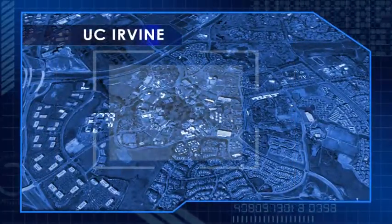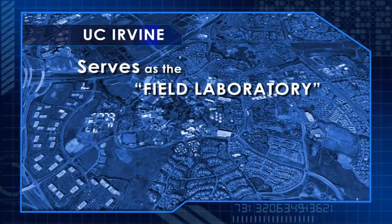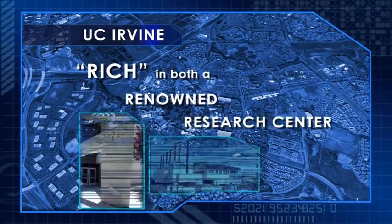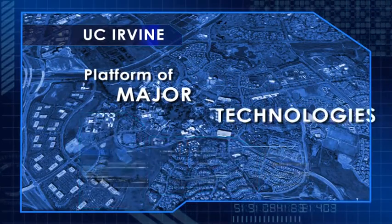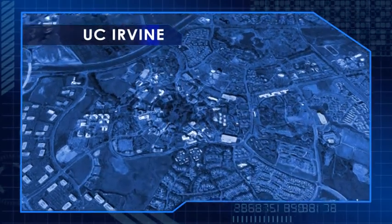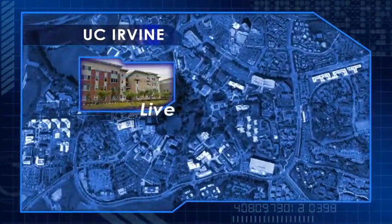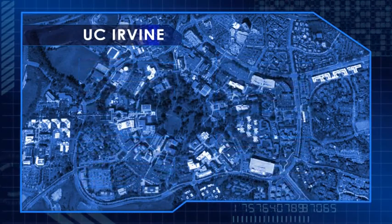The campus of the University of California is serving as the field laboratory for the research. It is rich in both a renowned research center in advanced power and energy, and a platform of major technologies to achieve sustainable operation. People live, work, dine, and commute to and from the UCI Field Sustainable Community Laboratory.